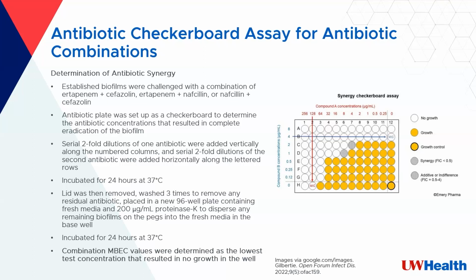So if you can see, across the top has compound A with different concentrations going across the top, and then compound B with different concentrations going across A through H. So basically, they have different concentrations in each cell within the biofilms. After they did that, they incubated that, and then they plated that on new media and incubated that for 24 hours. So the combination MBC values were also determined as the lowest test concentration that resulted in no growth in the well. I'll go through the synergy and the differences in the FIC on the next slide, but I think that picture gives a nice representation of what that looks like.